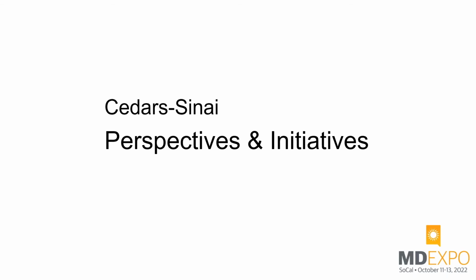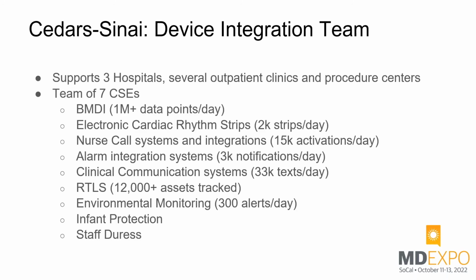All right, thank you. Before we talk about the initiative at Cedars Sinai, I just wanted to provide a brief overview of our team, the device integration team.